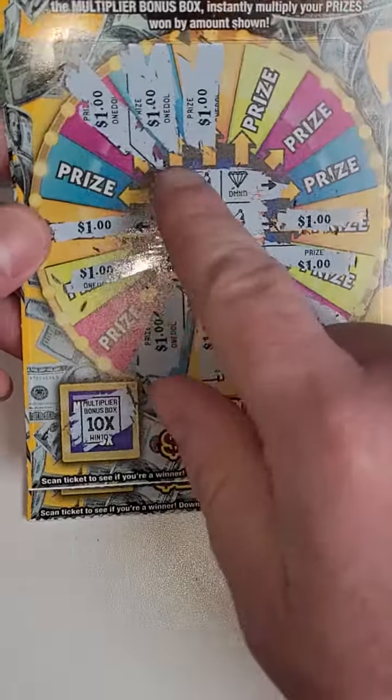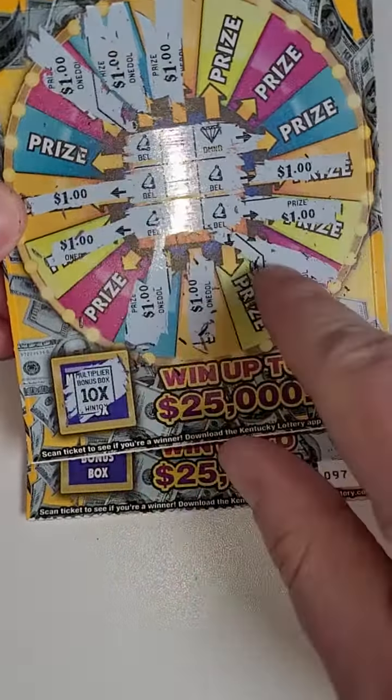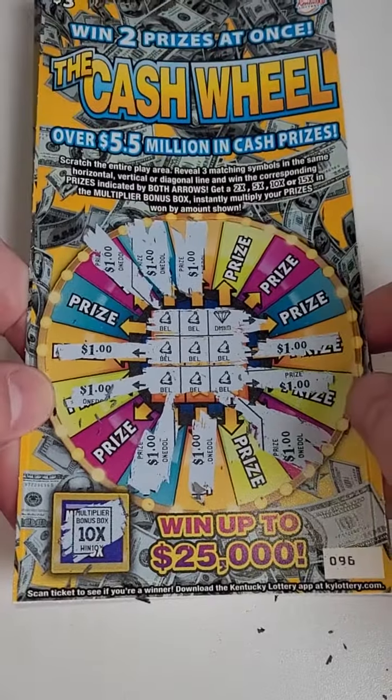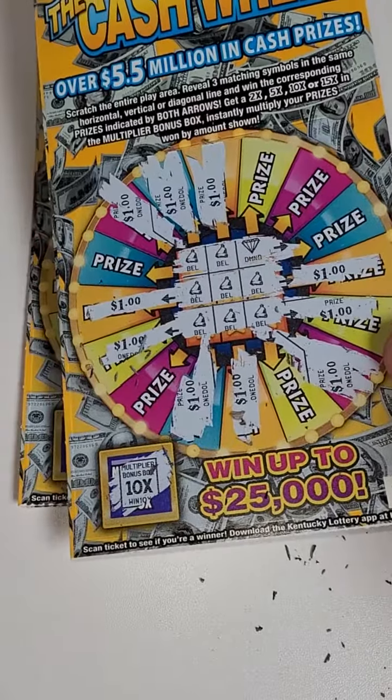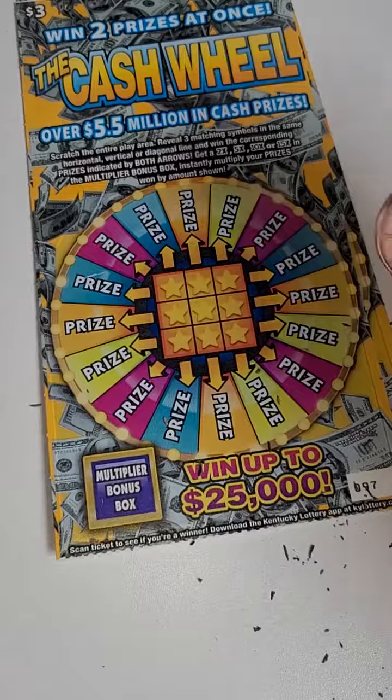$100 winner. We won vertically on 2. We won horizontally on 2 and diagonally on 1 times 10, a $100 cash wheel winner. That's what I'm talking about. We are in the profit zone on the $3 tickets. All right, that just made my day.